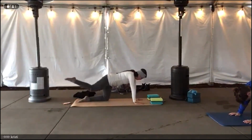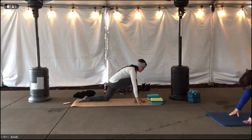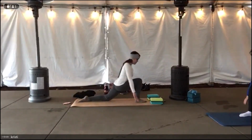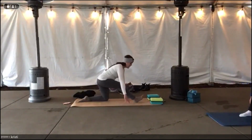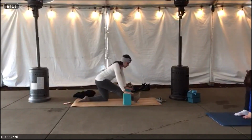Good. Then you're going to take your right foot through and plant it on the mat in between your thumbs for a low crescent lunge. Keep knee right over heel. And then we're going to move with this low crescent lunge. So reach your hips forward. And then you're going to send your hips back for a half split. And you can always bring the blocks on either side to bring the floor closer.